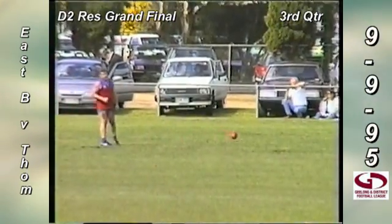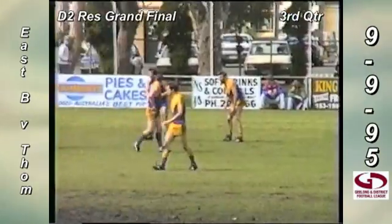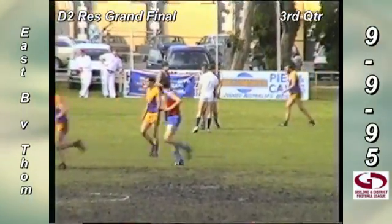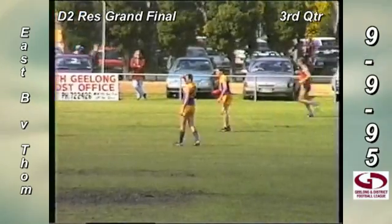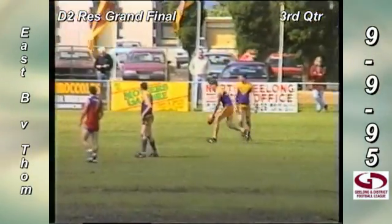Oh, now the umpire's gone the other way. East Belmont were away there. But the whistle on play, I think you'll find it's going to go against young Glenn Newton for infringing on... trying to pick that player up. Robert Richardson. Robert, yeah, that's him. Yeah, Richo.